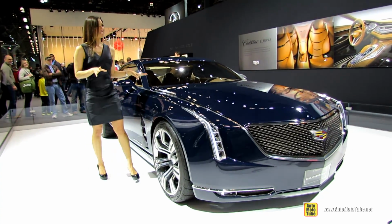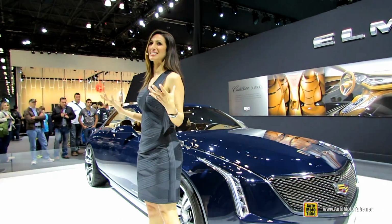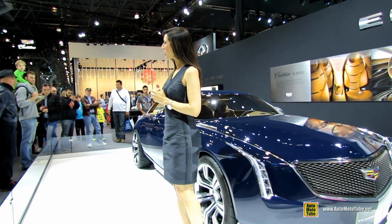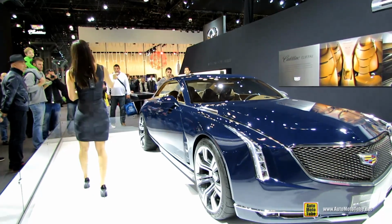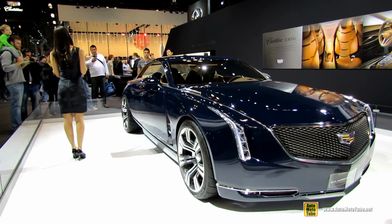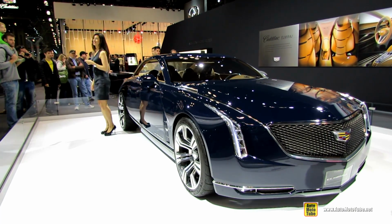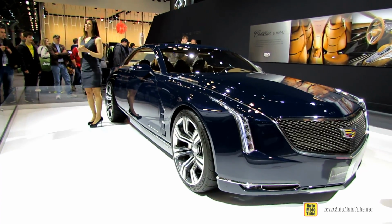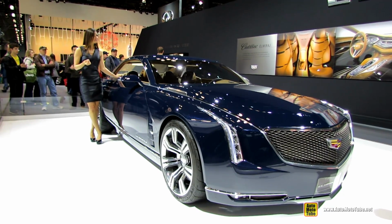Now another interesting fact I always like to talk about with the Elmiraj concept is the overall length. Obviously it's a nice big vehicle, kind of traditional Cadillac if you think about how we always made our vehicles back in the day, but the overall length is 205 inches, so this is longer than our 2015 Escalade to kind of give you an idea of the size. As far as the interior, you're certainly going to see beautiful materials, everything authentic, obviously a lot of attention to detail as well as craftsmanship.